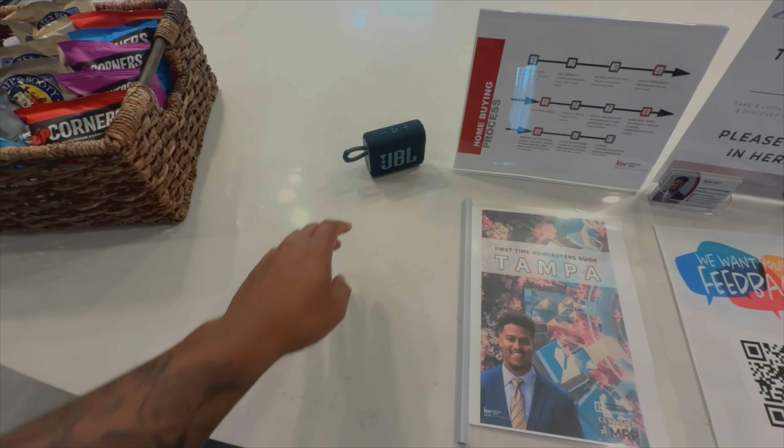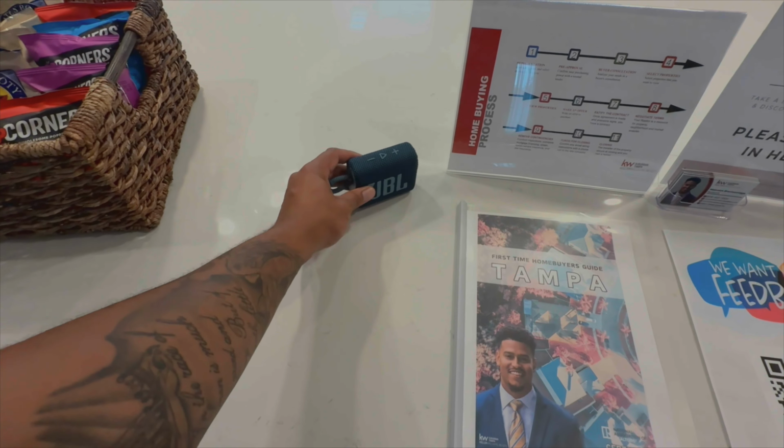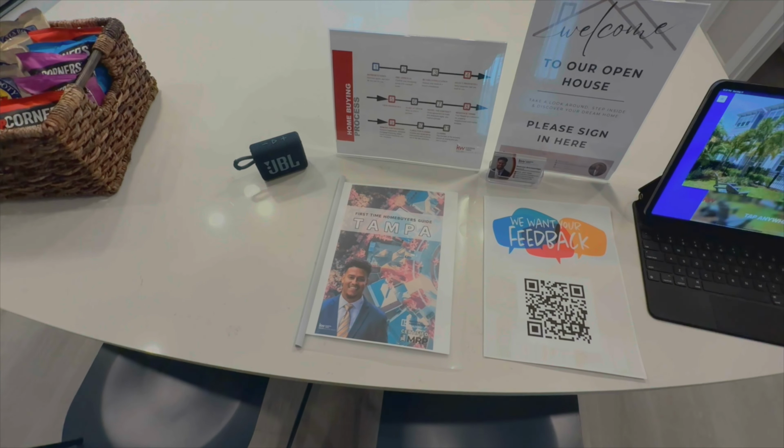This is a must: you always want a speaker, it brightens the mood. You put it on low and get a nice, friendly playlist.